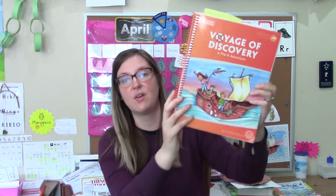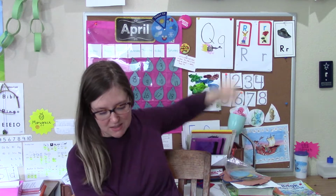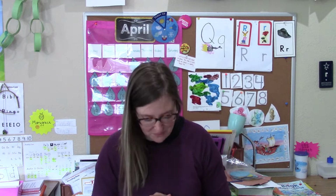Okay, moving on to my pre-K. Voyage of Discovery. Oh, I loved the verse this week, so I actually put it up here because, again, it's been some hard weeks. So it says, I will lie down and sleep in peace. You alone, O Lord, make me dwell in safety. And that's just, I need these scriptural truths to just pour over me, and if I can get it while my kids are doing school, it's awesome because I definitely need it right now too.